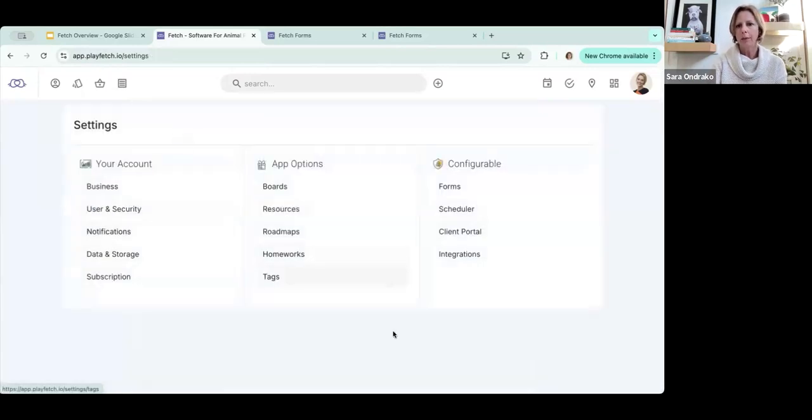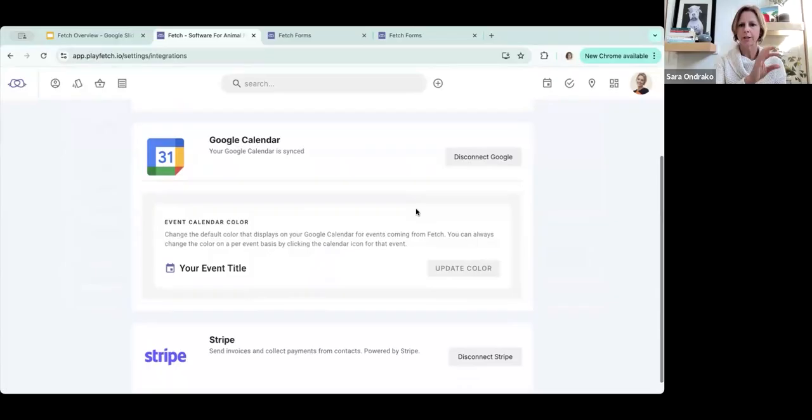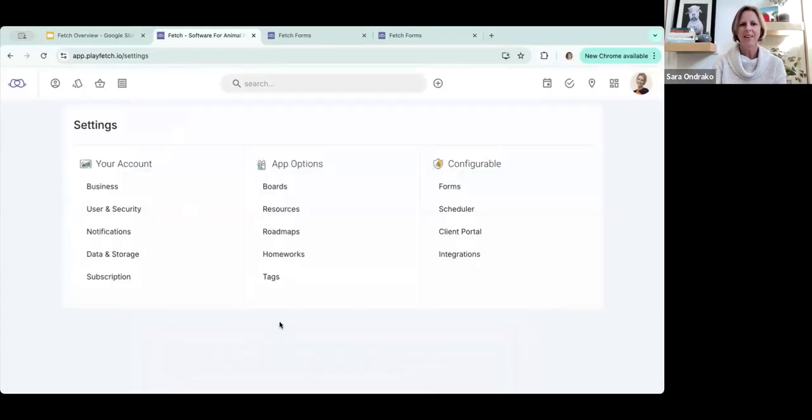All right, I'm going to pop back over here for a moment. Client portal. This is where you can put some custom messages in there for them. Integrations. We do integrate with MailChimp for newsletters, and Google Calendar. Google Calendar reads Fetch and Fetch reads Google Calendar, so that way you're not double booking anything. Stripe here is to connect your payment gateway. You will also see a PayPal one here shortly, if you don't already.